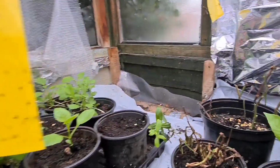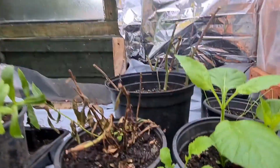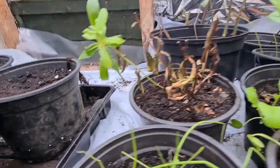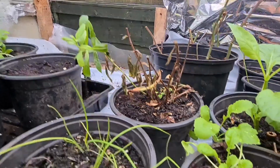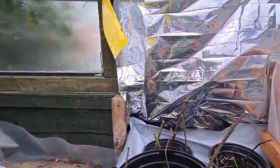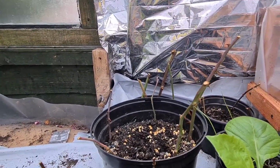And as we go around here, some dahlias that I grew from seed last year. You can see they're looking really well. Then I have some spring onions and some radishes, and then 3 pots full of rose cuttings at the back there. We come up under here.